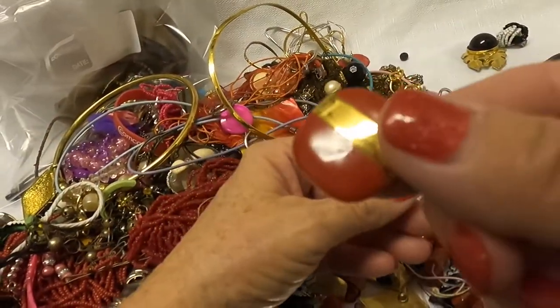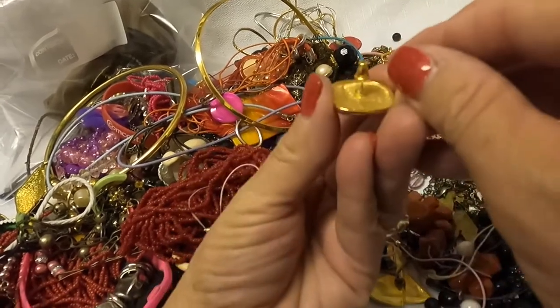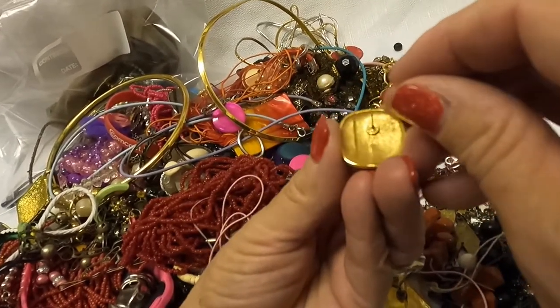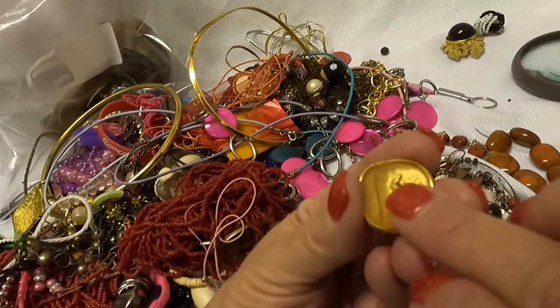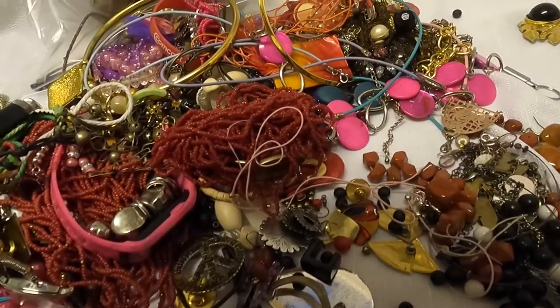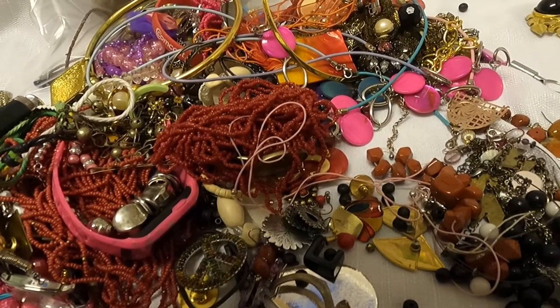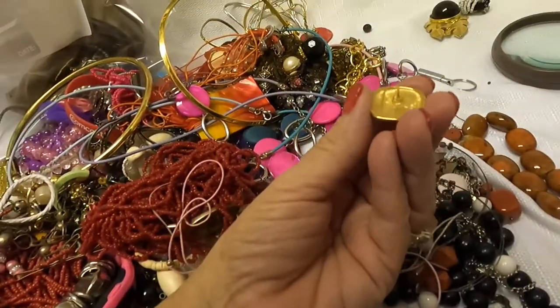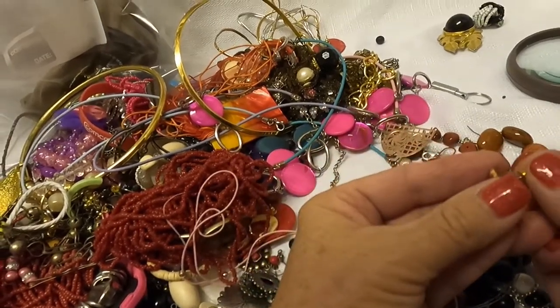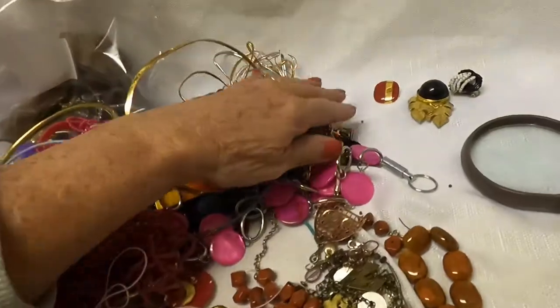This one looks like it'd be like Monet or Trifari. Oh, and it might be. See how they write so tiny right there? Let me look. I believe it says Monet. Yeah, we'll put these aside. We'll put all of our earrings over here, I guess, in this corner.